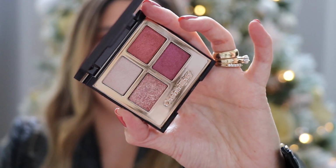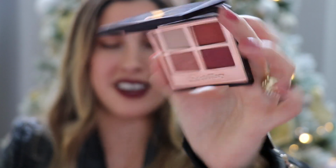If you want to look sexy, Walk of Shame will give it to you. It looks kind of reddish right now here on the screen, but it's not red. It does have more of a pink, rosy, cranberry undertone to it. This is really a quad that makes you look very sexy. That's how I feel anytime that I use this palette. It's a romantic palette. I think now, approaching Valentine's Day, this palette right here will be so beautiful.